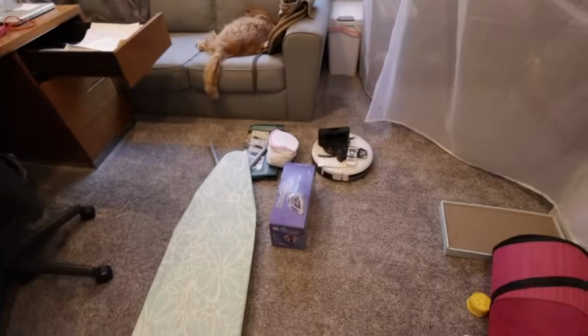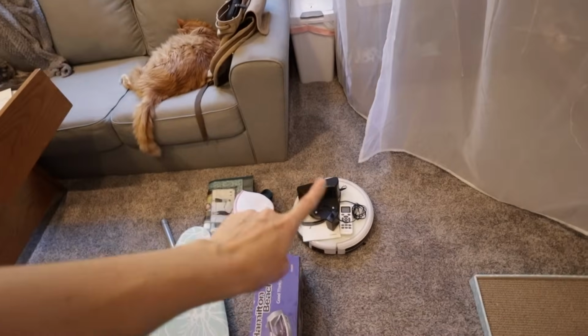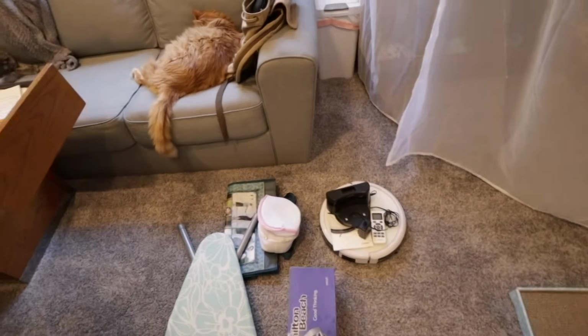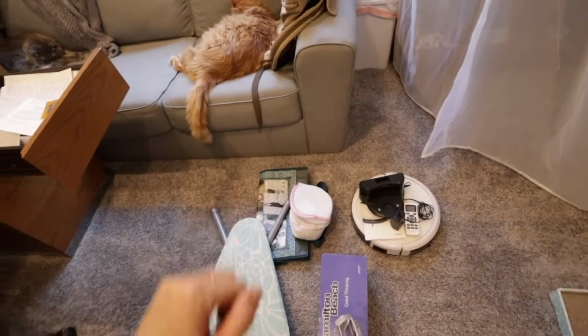Okay, so here are the piles that I brought out of the living room. We have my brother's Roomba, his iron and ironing board, and then a couple delicate pouch thingy-majigs. And then that's just one of those reusable bag things. I figured I'd put some of his stuff in there.